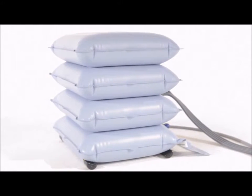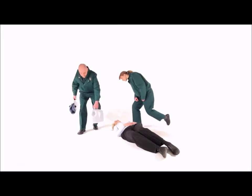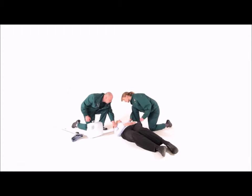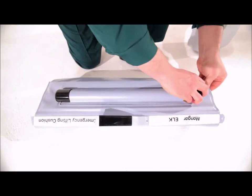The following demonstration gives an example of how to use the Elk. In this scenario, a patient has fallen and been found lying on the floor. The paramedic has established that no injury has been sustained, but the patient is unable to get up without help. The Elk is easy to unpack and set up.